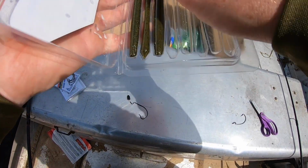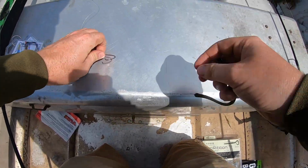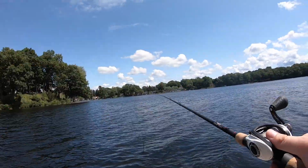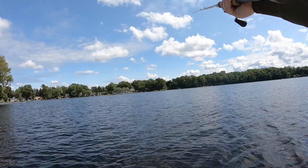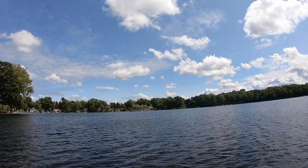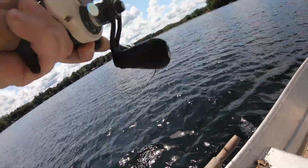All we got to do is put on this little Biospun plasma tail. So we are on lure number 5, I want to say, and it's about 6.5 inches. We are rigged up and ready to go. Little Biospun plasma tail on the Texas rig. There we go. Oh, that feels like a nice one.